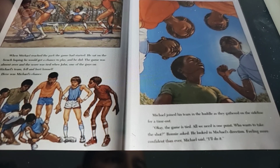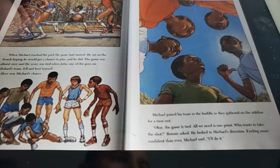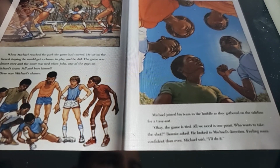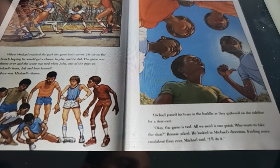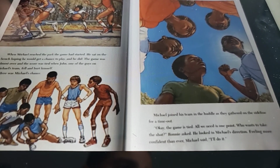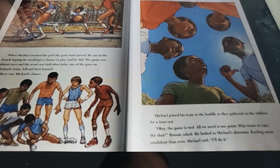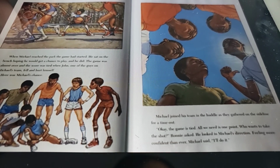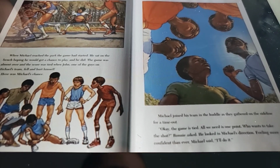And he did. The game was almost over, and the score was tied when John, one of the guys on Michael's team, fell and hurt himself. Here was Michael's chance. Michael joined his team in the huddle as they gathered on the sideline for a timeout. "Okay, the game is tied. All we need is 1 point. Who wants to take the shot?" Ronnie asked as he looked in Michael's direction. Feeling more confident than ever, Michael said, "I'll do it."